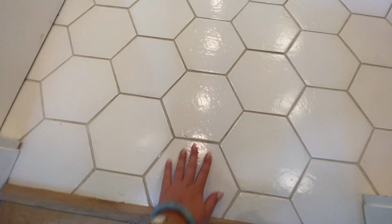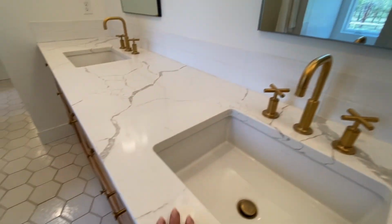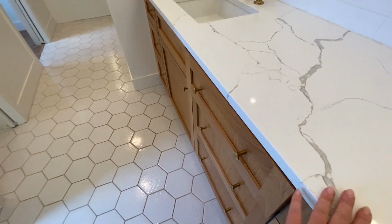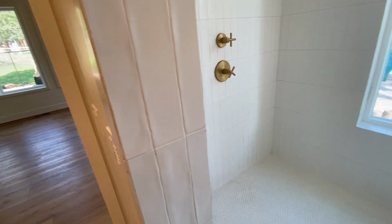So let's go into the master bathroom. We have these really nice elevated tiles. This is the same counter we see in the kitchen, which I like to see, the same materials used throughout the home. I think it's very tasteful. We have some really nice white, smooth texture, but there is some movement to this material.